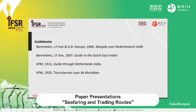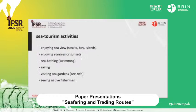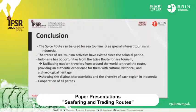From the primary sources, we found that the early sea tourism activities in the Indonesian archipelago included enjoying sea views, enjoying sunrise and sunset, sea bathing, sailing, visiting sea gardens, and seeing native fishermen. As the conclusion, the spice route can be used for sea tourism, especially as special interest tourism in Indonesia. And from sources such as travelogues, guidebooks, and newspaper articles, it can be seen that traces of sea tourism activities have existed since the colonial period.